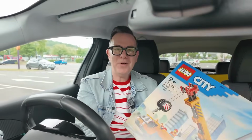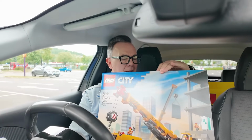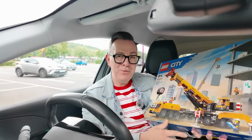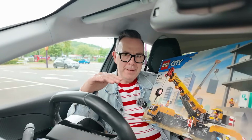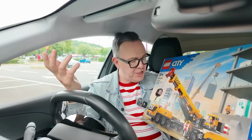So today's primary purchase is not necessarily a surprise to some people, because literally since the minute I saw it, I was like, I've got to get that set. I love it to bits, I really do. And it's the mobile construction crane. Now, ordinarily I think most people wouldn't get too excited about a Lego City construction set, but I do, because I think this set has gone under the radar of a lot of people doing reviews. I know the release date isn't until August in the US.